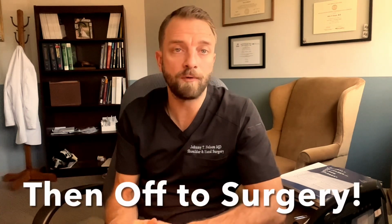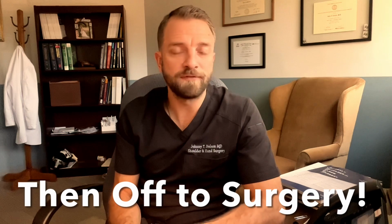Right? And essentially I will do the procedure. Just briefly, because everyone's a little bit different, you will be placed on a special operating room bed where you'll actually be kind of sitting upright. Your head will be padded, put in a special little holder. You're going to be taking a nap during the surgery, and then we clean your arm up very, very well with a special cleaning solution, and I will perform the surgery.